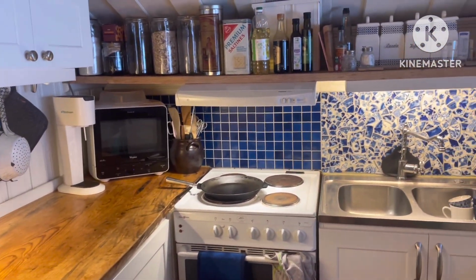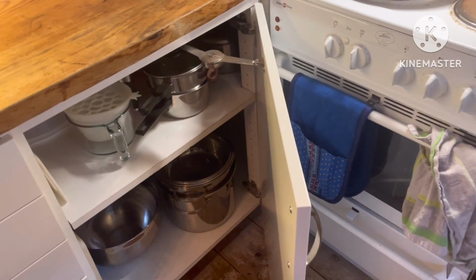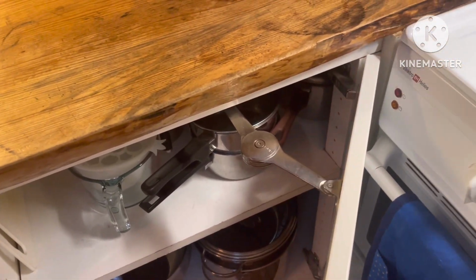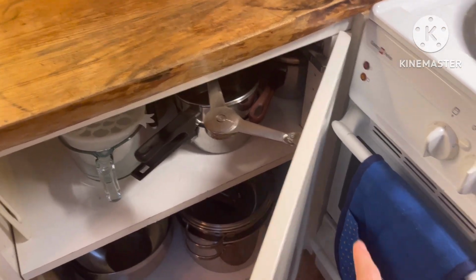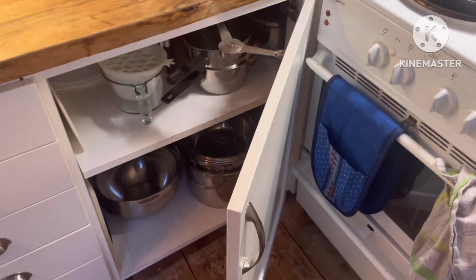So that's one thing that didn't work. And then this didn't work either. See that? We actually put this in, but it's gotten worn out, so it's not keeping the tension anymore. But for a while it was keeping the door like that, so it wasn't banging into that part of the stove, and now it's not even working anymore.